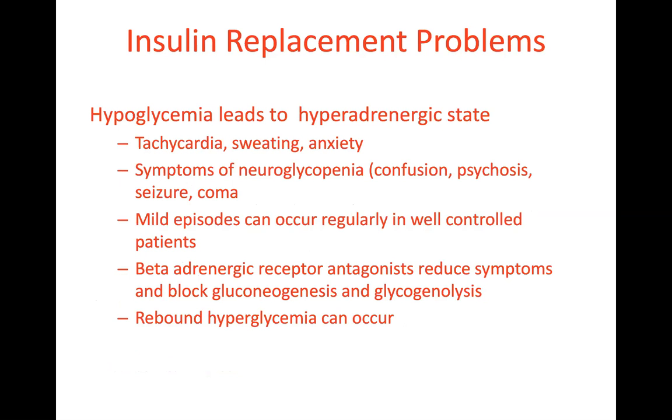And as we said earlier, with hypoglycemia, a lot of diabetics learn to look for the signs of this hyperadrenergic state. That's a key point for hypoglycemia. So as I said, tachycardia, sweating, and being very anxious. That is probably the three most common symptoms that people identify. A lot of them say they feel the heart starting to beat up. They start feeling real restless, real edgy.